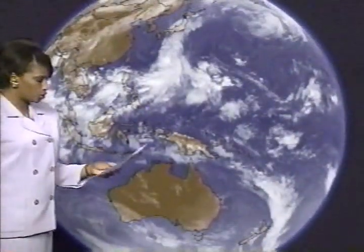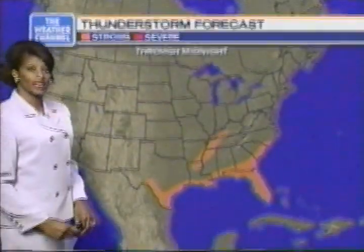It is now a Category 4 typhoon, and it should continue to move north-northwest the next day or two, and that will put it closer to Japan. You can see it here, and it should get closer to Honshu as we go through the next couple of days. So we'll keep you posted on that. A quick look at the thunderstorm activity expected today.